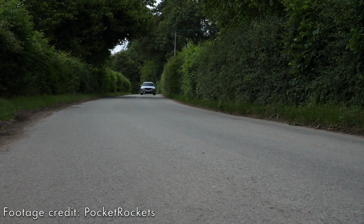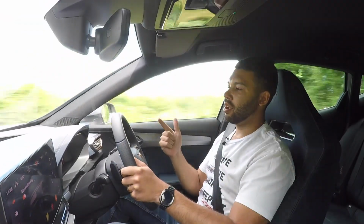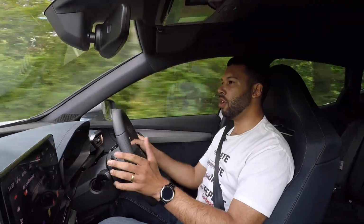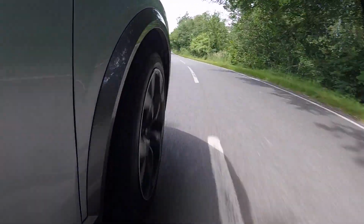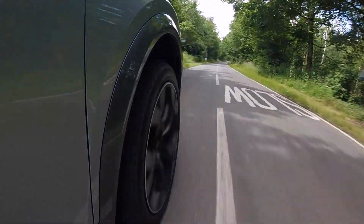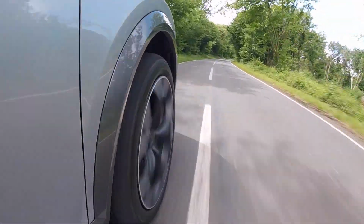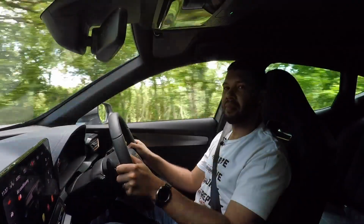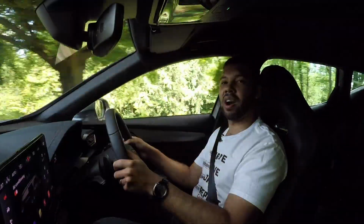I like this car, and for me, as A, a fan of Cupra, and B, a family man, this car is very, very appealing. Because to have this performance in a body shape that's this practical, it just makes sense. Yes, I know crossovers aren't the most popular amongst petrol heads, but if you do happen to have a small family, then this, in my opinion, is the better bet compared to the S3. Speaking of which, I'm about to jump in that right now.